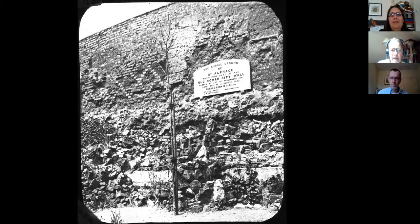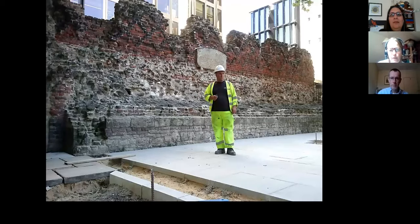This is another section that was incorporated into a church. The church is no longer there, but the wall does survive, and it's recently been conserved and worked on quite extensively. This is known as St Alphege, and you can see quite clearly the War of the Roses stretch at the top, with the crenellations and the decorative crisscross work known as diaper work. And this one we were just completing before lockdown started.